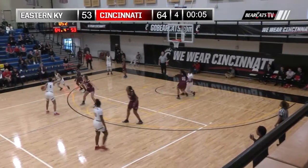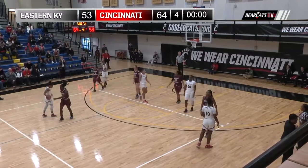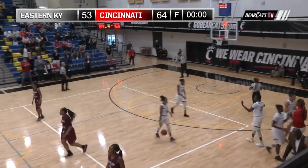And this was a hard-fought battle today at St. Ursula Academy, but the Bearcats, thanks to some good defense and timely shooting, come away with a 64-53 win over Eastern Kentucky.